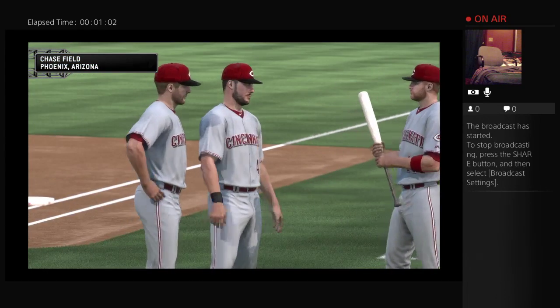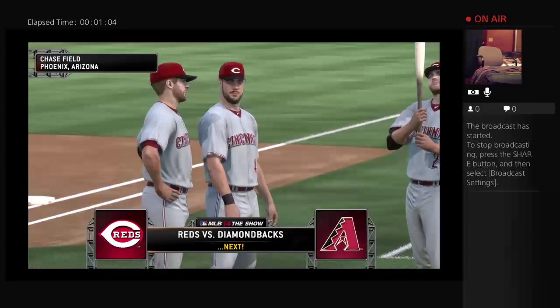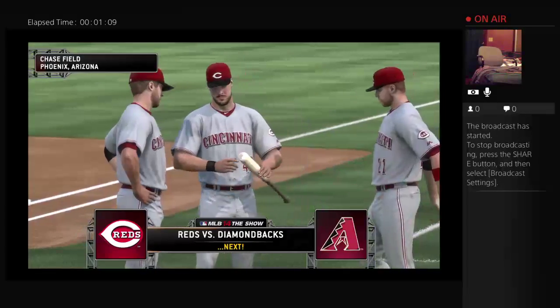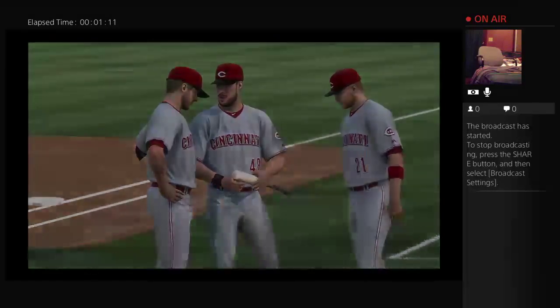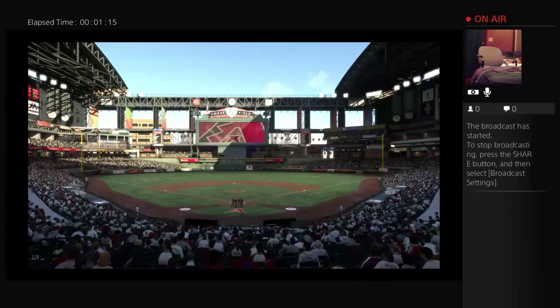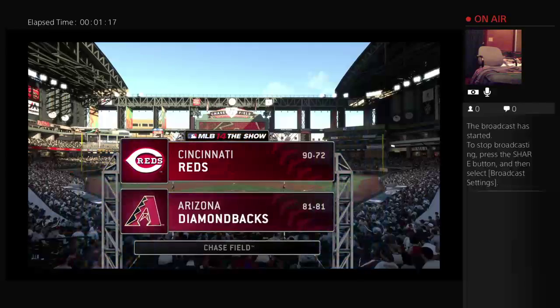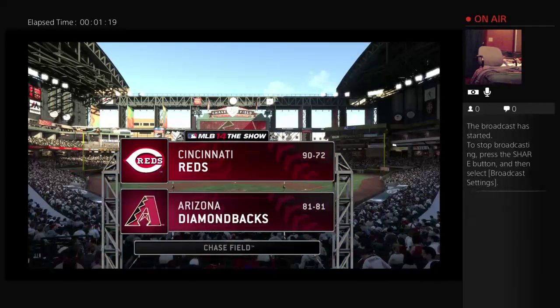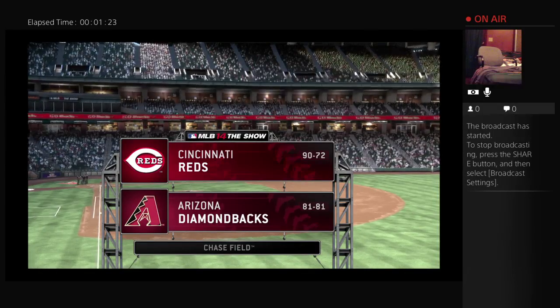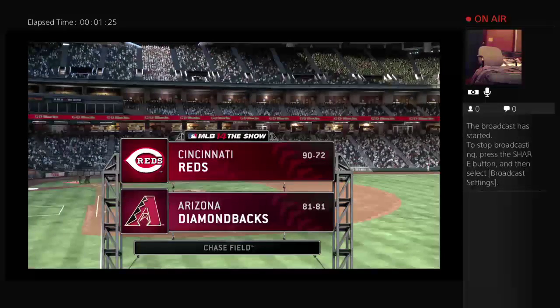Underway at Chase Field. It's baseball on the show, and it's coming up next. Now from Chase Field in the capital city of Phoenix, Arizona, MLB The Show is on the air. Ought to be a good one here between the Cincinnati Reds and the Arizona Diamondbacks.